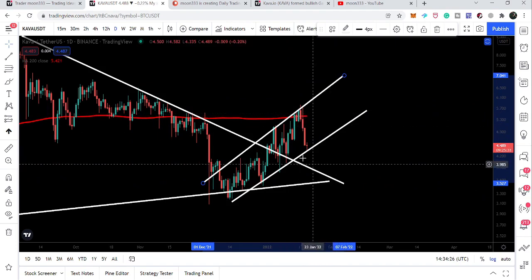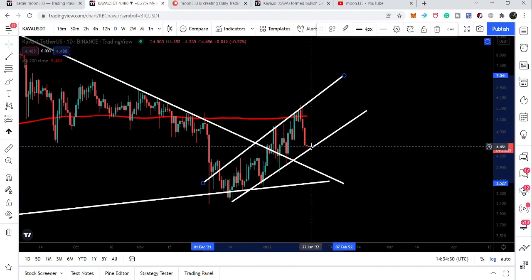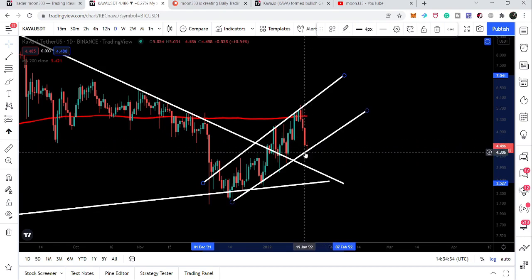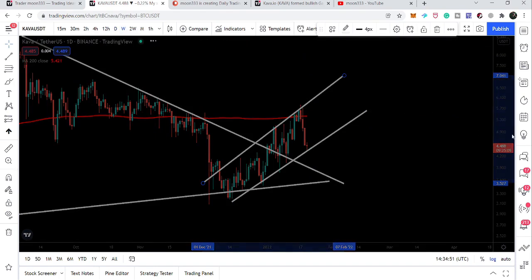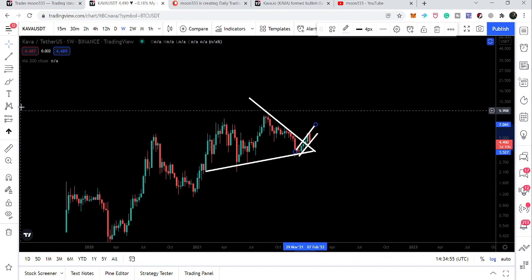And as soon as we reached here at the support of this channel, the bears are weak at this level, and you can see that now we are having a weak bearish candlestick flashed here at the support. That is indicating that we can expect a reversal move from here. Now if the price line moves back here at this resistance, then it can be up to a $6.11 move.